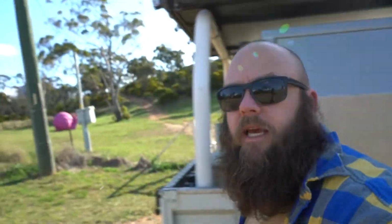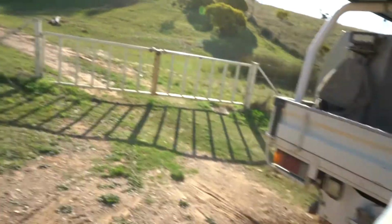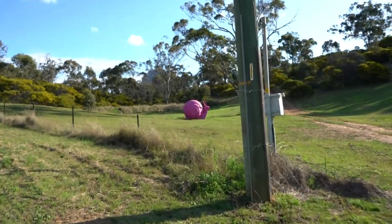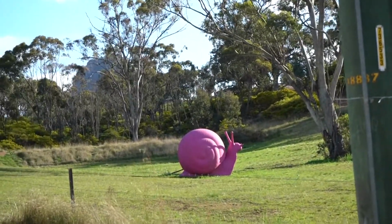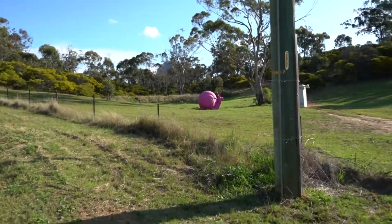Just had to stop and jump out. It's not every day you see something like this. It's just cruising around, exploring some of the back roads around Glen Davis, and looking for a sunset spot, looking for just anything of interest really, and yeah, giant pink snail. Sure.